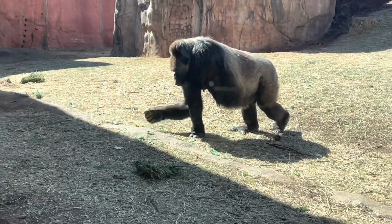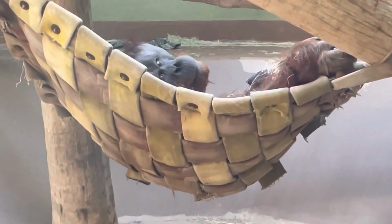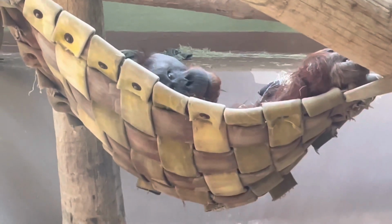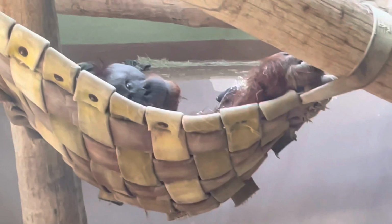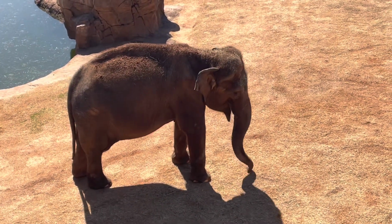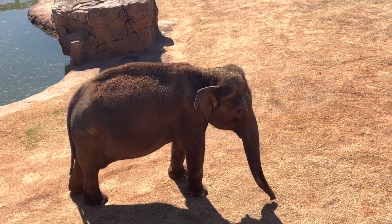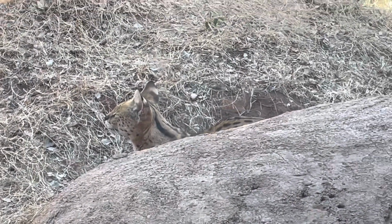Big monkeys eating the grass. Gorillas. Very comfy orangutan. Baboon. Big monkey. Elephant. Sucking the dirt. Look at the big kitty.